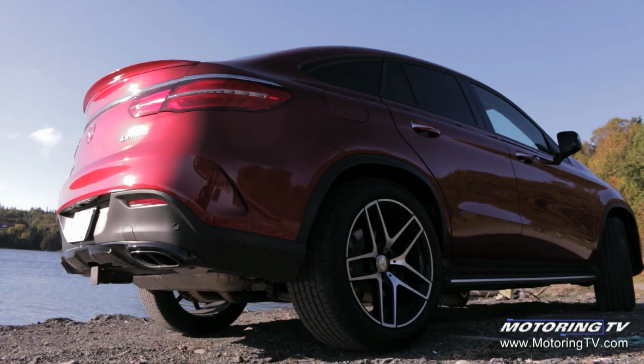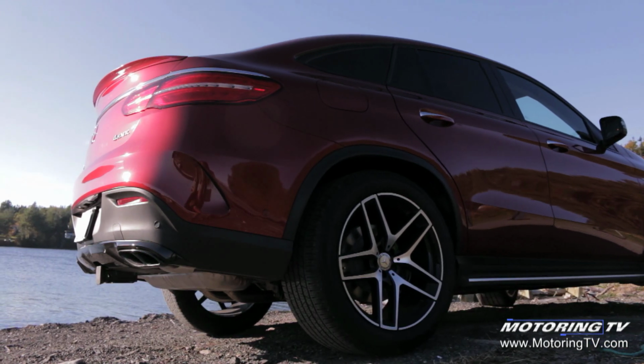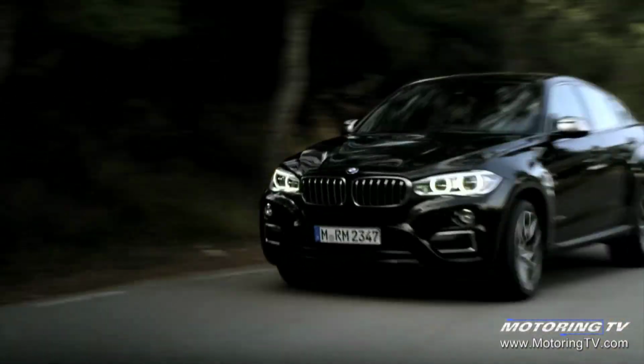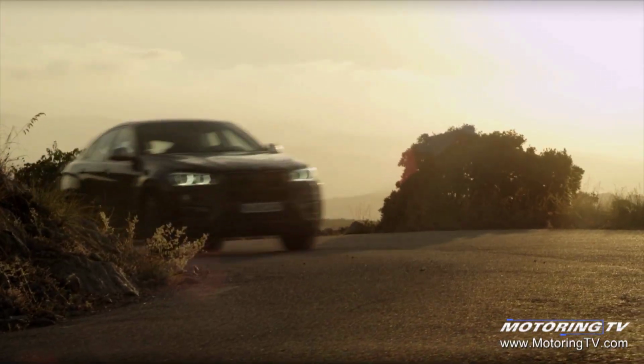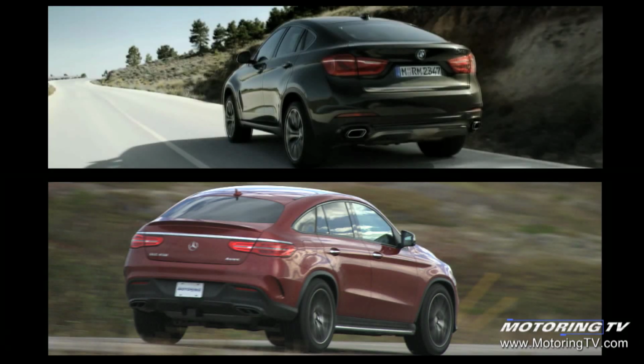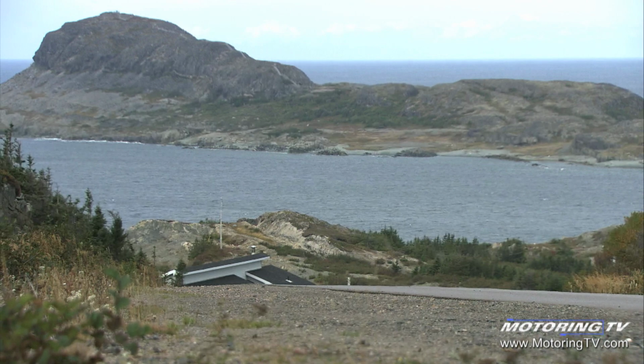Now, before we begin, full disclosure on my part. I've always said one of the ugliest vehicles on the road today, certainly one of the ugliest BMWs, is the successful, very popular X6. Now look at this GLE Coupe. Do you see some resemblance? I'm just saying. Anyway, let's get behind the wheel and see if we can learn to like each other.